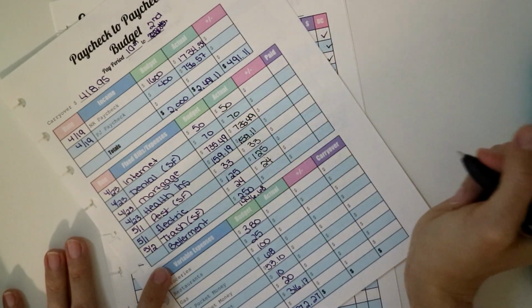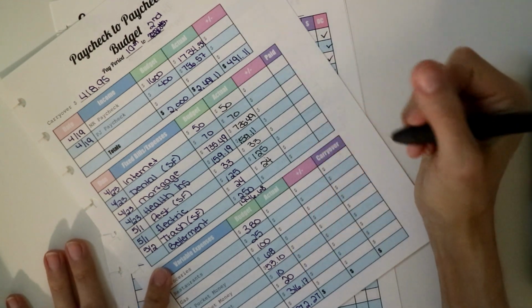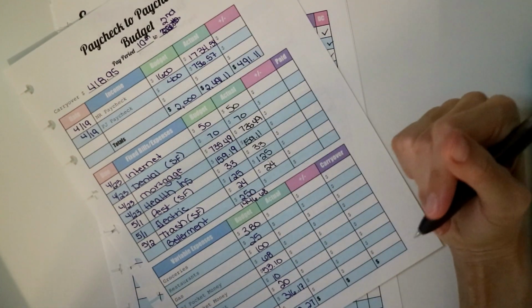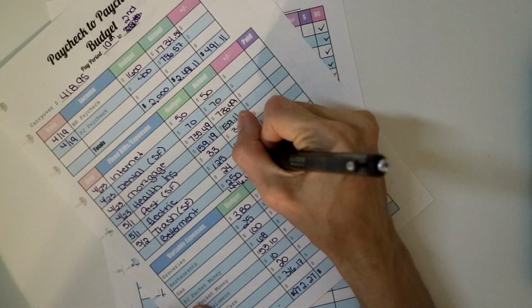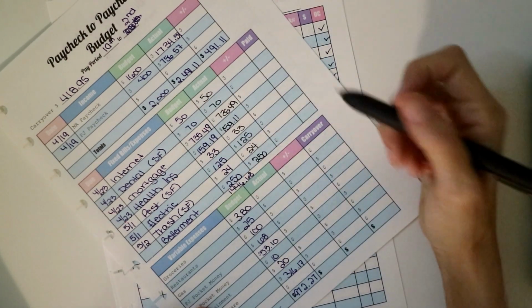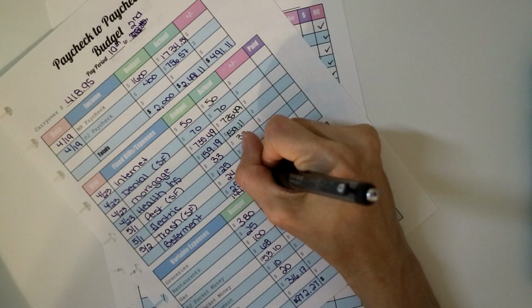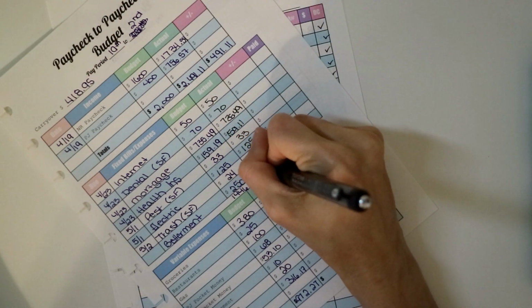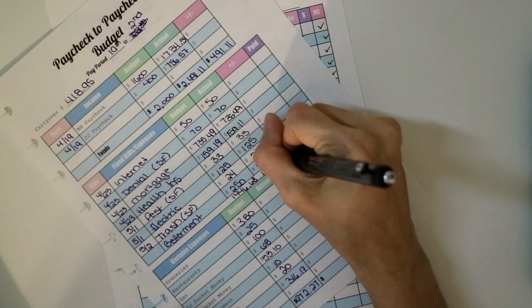Betterment comes directly out of my not my paycheck, but my bank account. As soon as my paycheck hits, I have it set to automatically pull out, so kind of forced investing in there. So that's $250. So everything is the exact same on the fixed expenses this pay period, which is $1,446.68, assuming I did my math right last time.